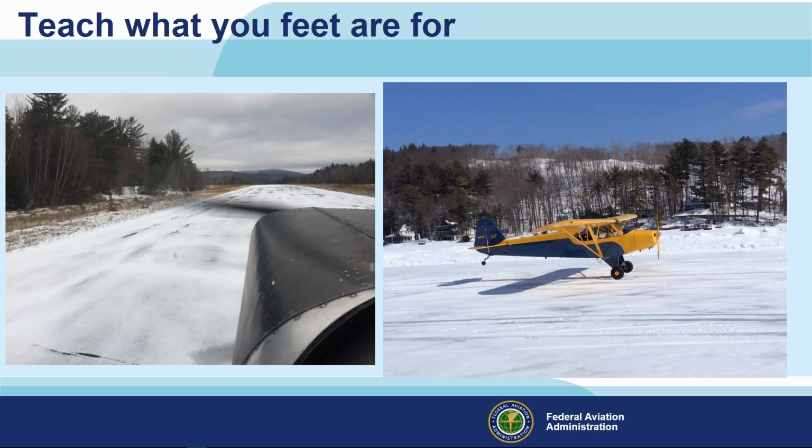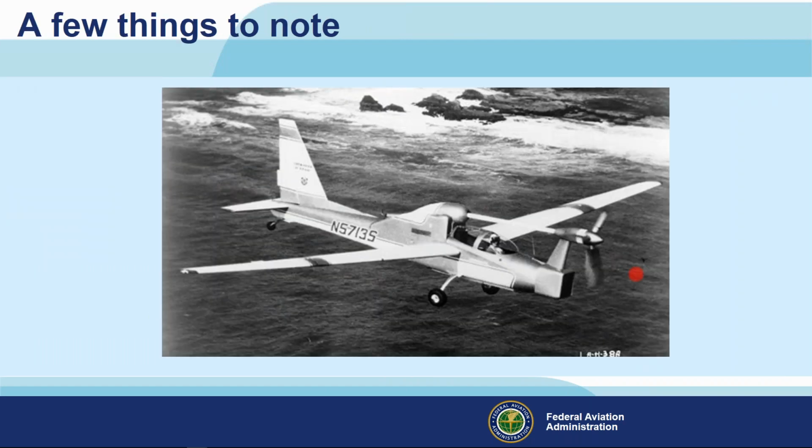And especially, I live very close to the Alton Bay Ice Runway. Some of the airports near me look like this in the shoulder seasons, where we get a little bit of ice and stuff on it. And you're really going to have to learn how to use your feet in a tailwheel aircraft, and also for the given conditions, and also for the design of the aircraft.